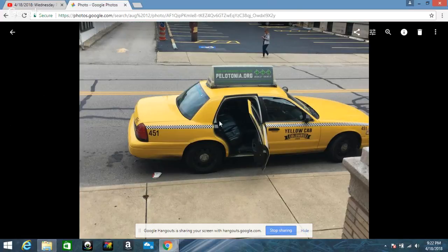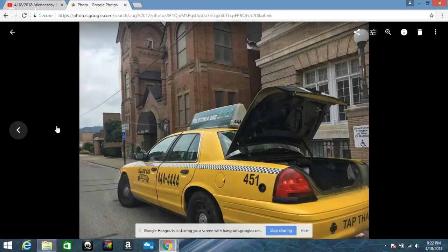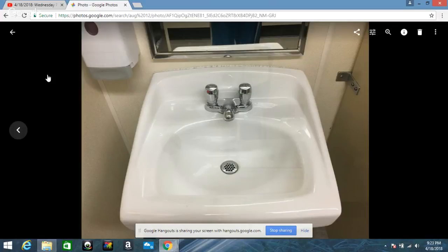Well, look what I saw in Steubenville one day. That's right, I saw a taxi cab. That was weird. And I saw he was 9. So, yeah, that's it for Jefferson Place.